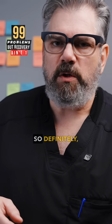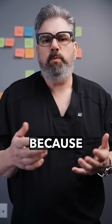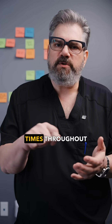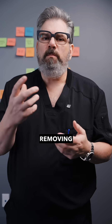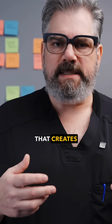Excessive bruising. So definitely you can get bruising after liposuction because we're taking the cannula and we're passing it vigorously multiple times throughout your abdomen or your back, your flanks or key area as we're removing that fat. And so when we do that, that creates some bleeding.